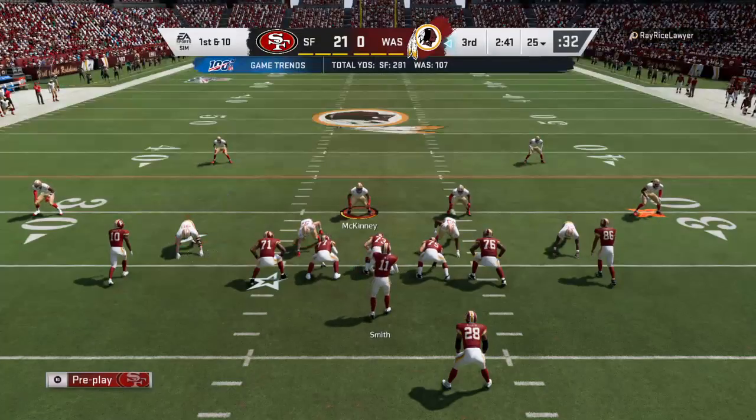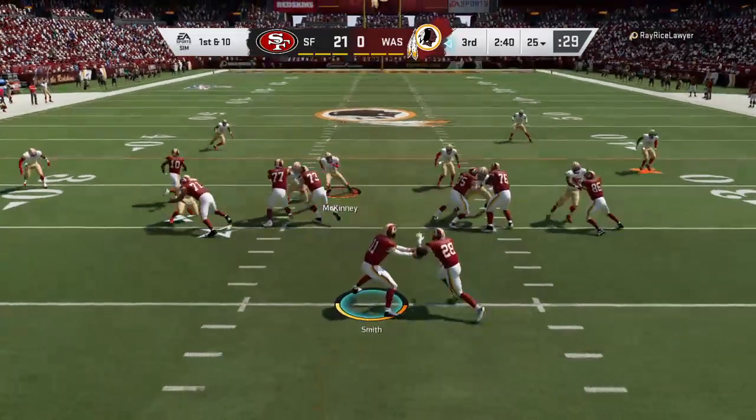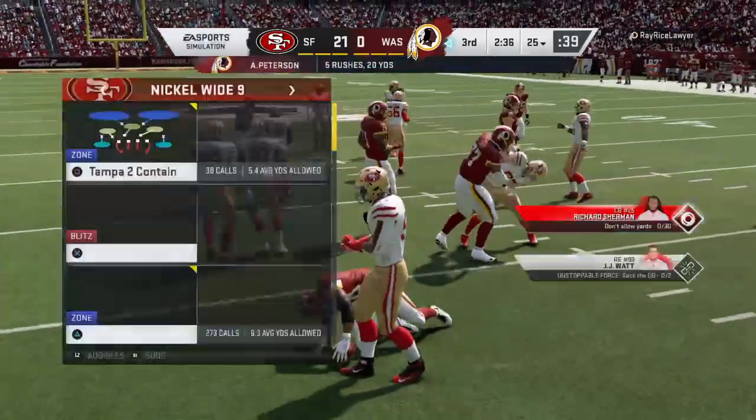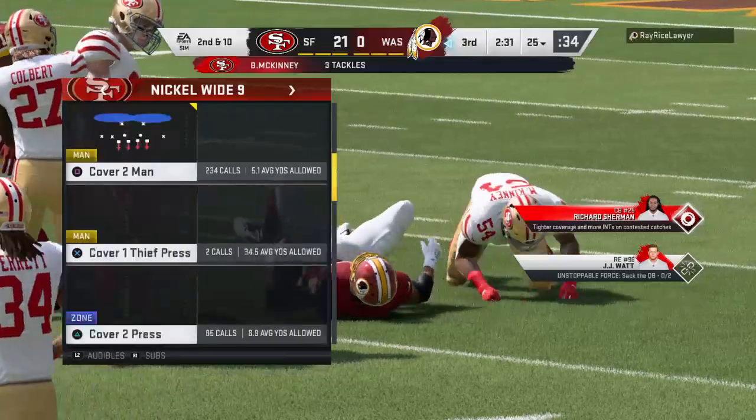Smith and the Redskins will come up now 1st and 10 at their 25-yard line. They try to fire up the run game with Adrian Peterson. And running room scarce here. He's going to be stopped in his tracks at the line of scrimmage.